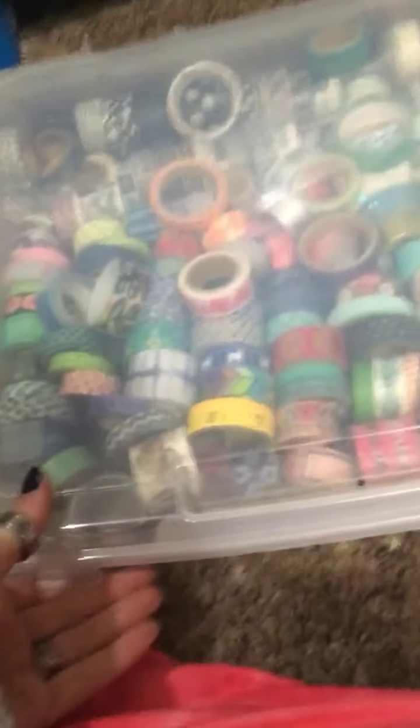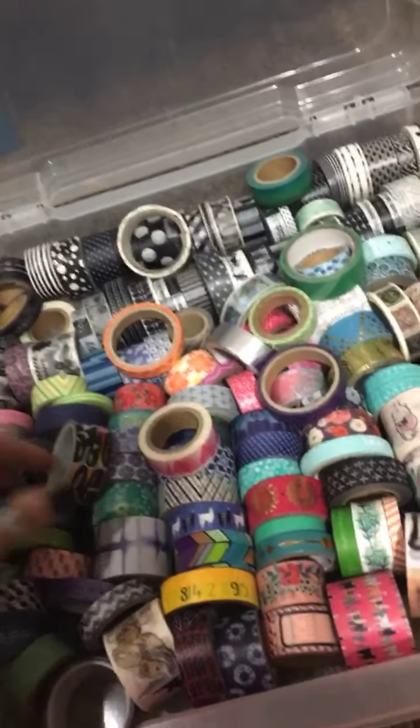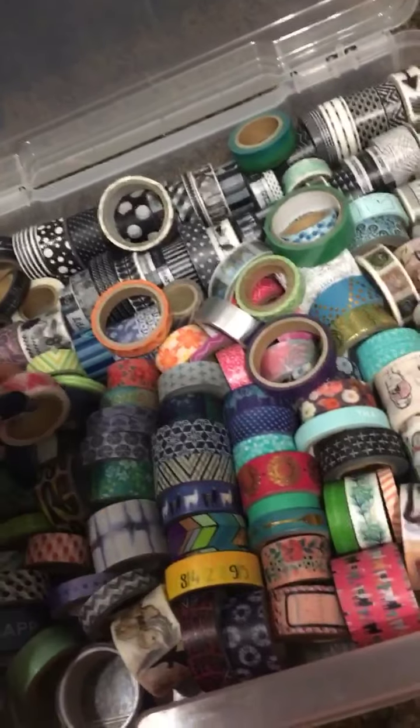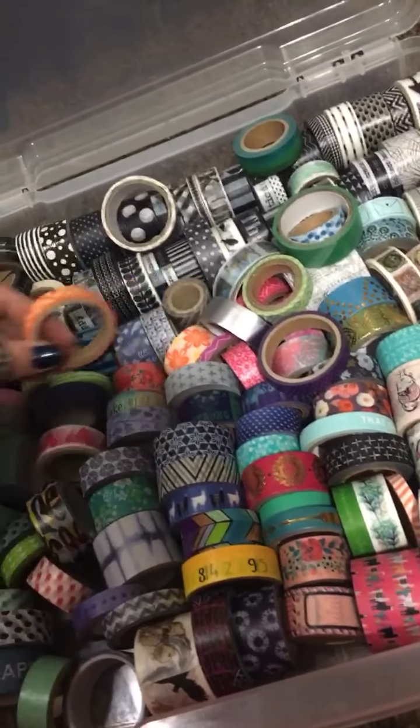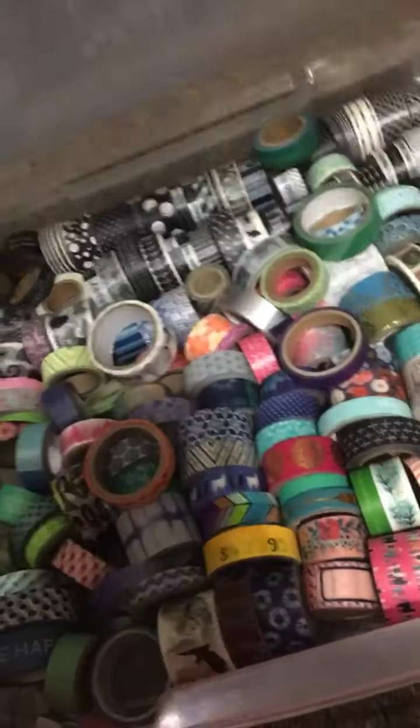Alright, over here we've got more. The bottom one, I used to have these two full, and I had another one, but Bentley's pilfered most of my washi tape. So I don't have as many as I used to have. He's a washi tape thief.